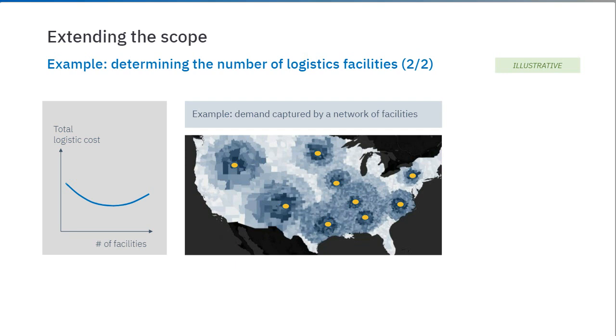And so the image is going to look something like this. I will have a network of facilities, and for those areas located pretty close to those facilities, I will probably be able to capture a larger amount of market share. And then as I'm going further, my lead time and my reliability are decreasing, and my market share is also decreasing.